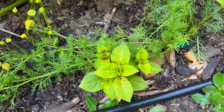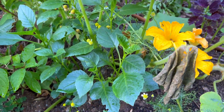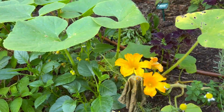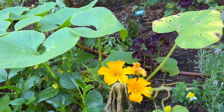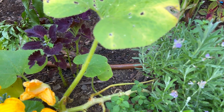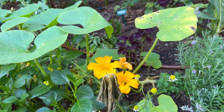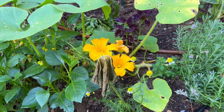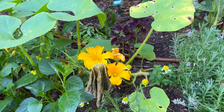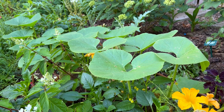Right here we've got a pineapple surprise colus that is so beautiful. There is another dahlia up here growing, and it's just kind of encased into this pumpkin. And as I'm looking at the pumpkin stem, it looks like there might be an issue there. I'm worried about all my squashes this year because every single year I deal with squash vine borers. Usually I'll get like 1 to 2 fruits per plant before the borers really take over and destroy the plants.